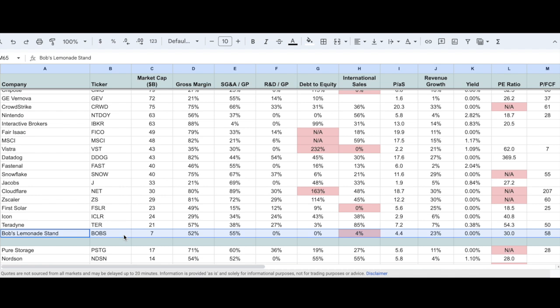What do people think of the company's products? Go look at Bob's Lemonade Stand product reviews. See if people like drinking their lemonade, or see if people think their lemonade is gross. See if they have any competitors. These are the types of things that I would do a more deep dive on after looking at the financials.